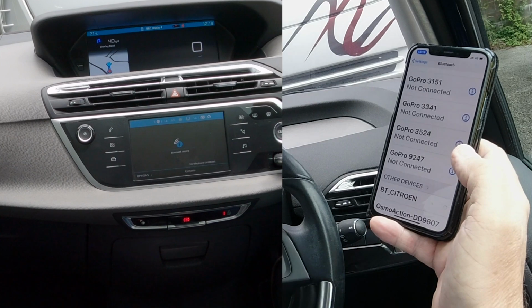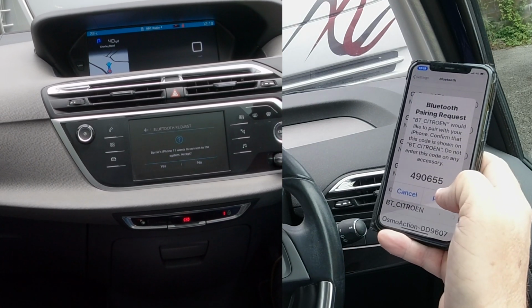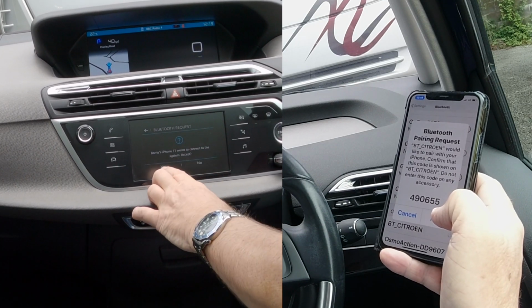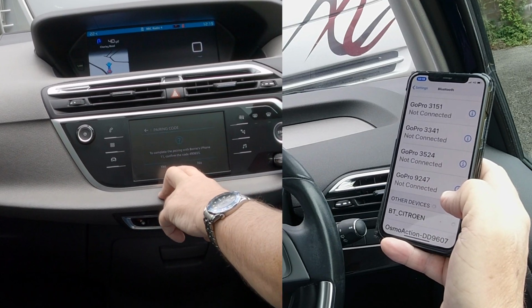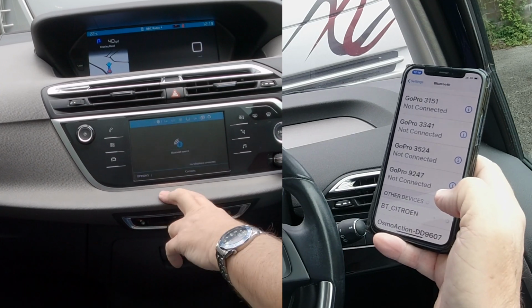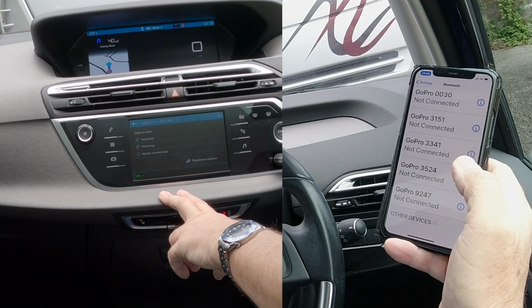So we click on BT Citroen, Bluetooth pairing request, Barry's iPhone 11 wants to connect to the system, accept, yes, and then pair on the phone. To complete the pairing with Barry's iPhone 11, confirm code 490655. Well, that's what we had before, so I'll click yes, allow contacts and favourites to sync.